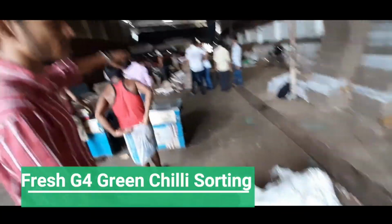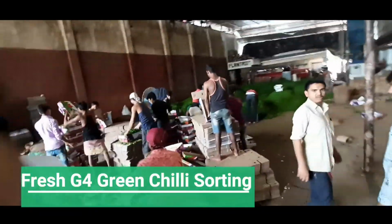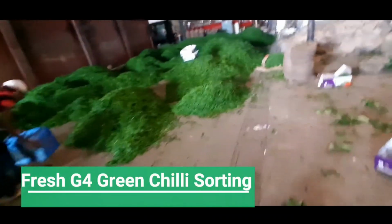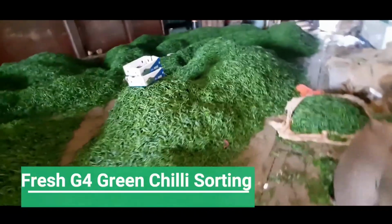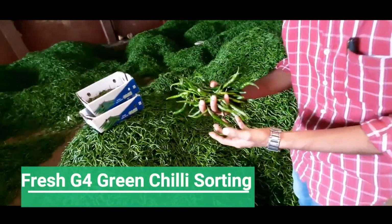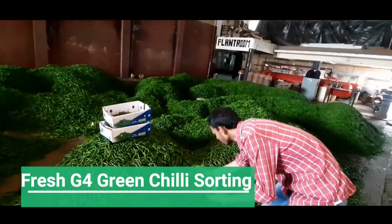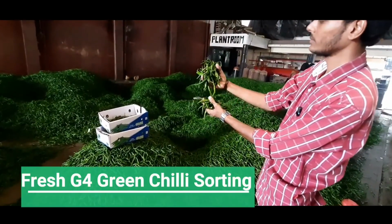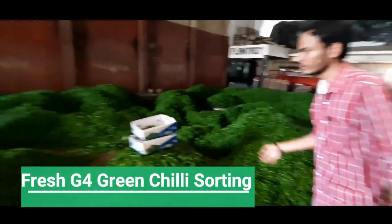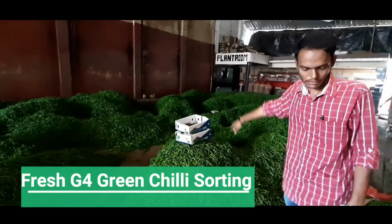Right now you can see all green chilies going on. Let's take a closer look. So these are the green chilies. These are the fresh green chilies brought directly from the farm today morning itself. These are all export point. All this will be packed today and sent to Dubai.